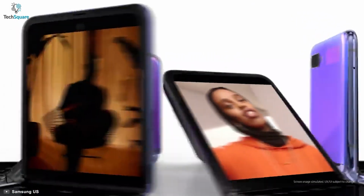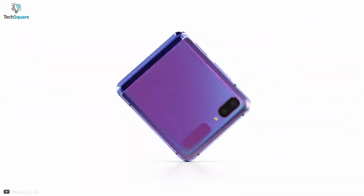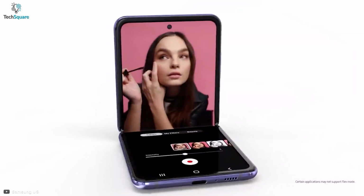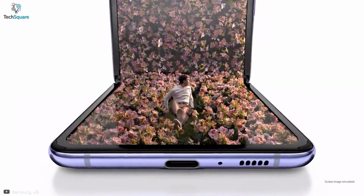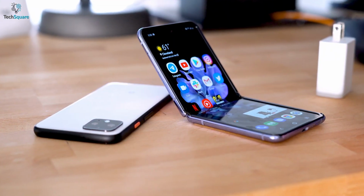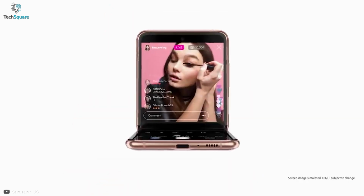Coming in at number 1, we have one of the coolest flip phones around, the Galaxy Z Flip 5G from Samsung. It features wireless charging, dynamic display, and others to make your life convenient. You can experience a stunning cinematic view from its 6.7 inches dynamic display, which delivers incredible color quality and reduces blue light so that you can enjoy your content without any discomfort.